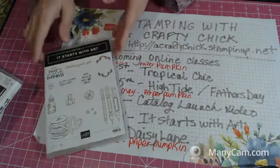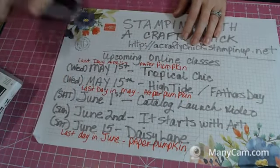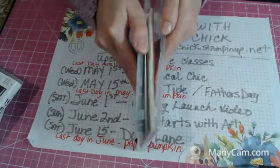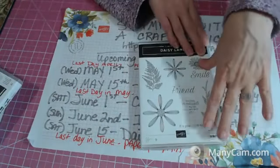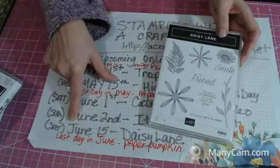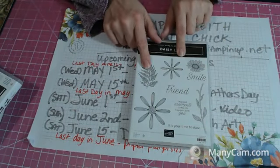Also, after that, I'm going to do a class on the 15th, and we're going to do the Daisy Lane. Now, this one does have its own punch. However, that was not available to us at the time. I'm going to try to order it on May 1st. Oh, yeah, I should have it by June 15th. No worries. Because there's a small punch that goes with this.